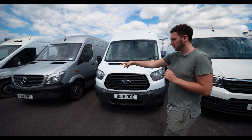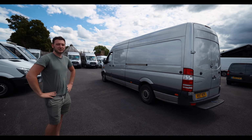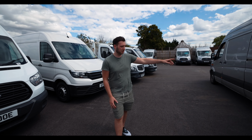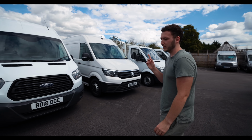But we don't want a super long one like this one. Yeah, this one's massive. I think that'd be a pain to drive. Yeah, because all of this is so long in the back. Some camper people that we've watched do the conversions do that one, but I feel like most go for that sort of size.